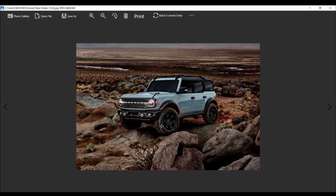Now, most Bronco customers are going to opt for the 10-speed automatic, but the four-cylinder is going to be available with the 7-speed manual, and it's going to have that low-speed crawler gear, which is a ratio of 94.75 to 1. Now, the larger V6 model is going to be producing 310 horsepower and 400 foot-pounds of torque, and it's going to be paired with the automatic.